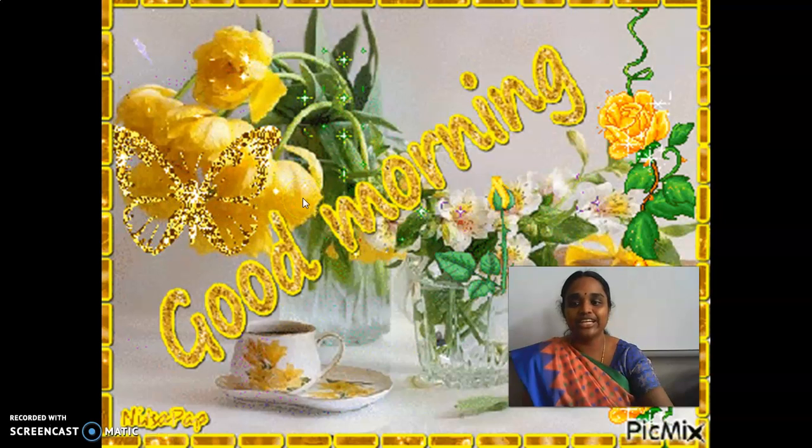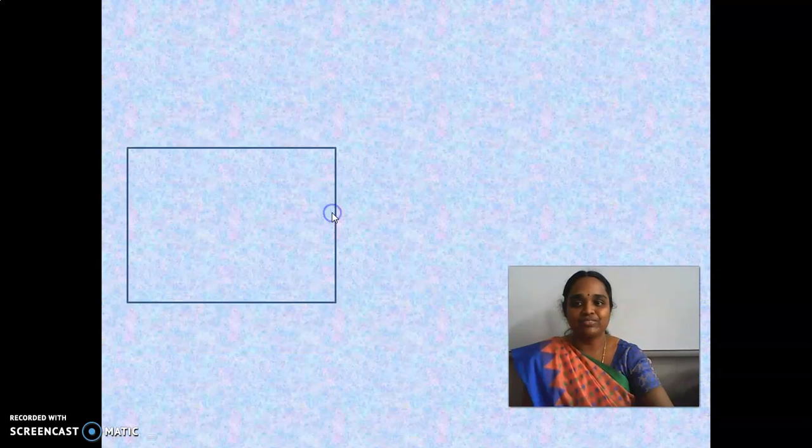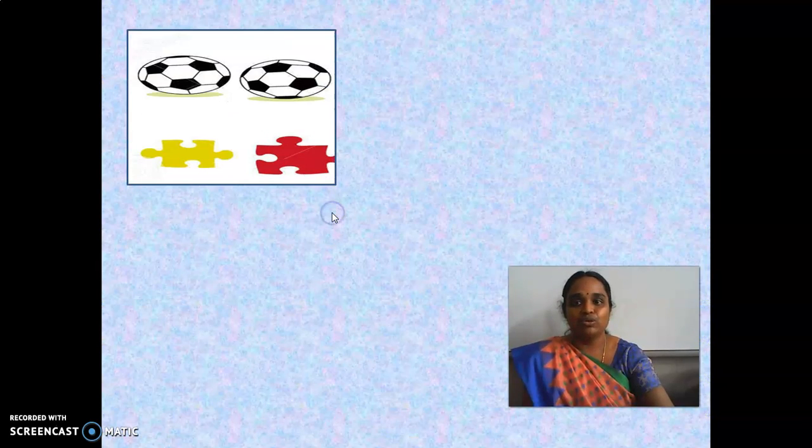Okay, kutties? Shall we move on to our class today? We have seen the counting last week, correct? The same counting again, shall we move on with? Yes. So, here I have the objects. So, we can count. How many balls do you find here? One and two. Correct? So, we have two balls.